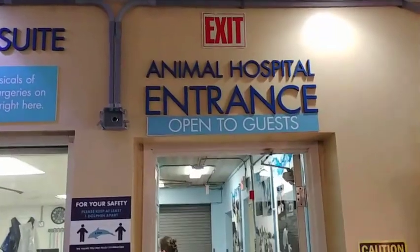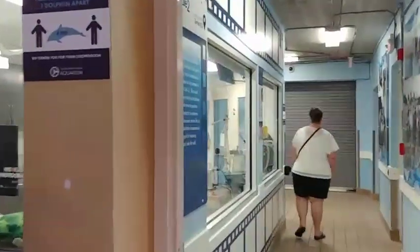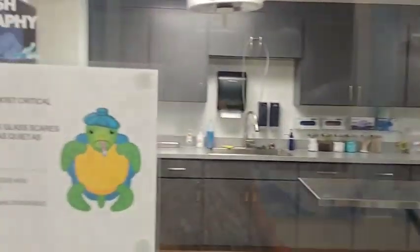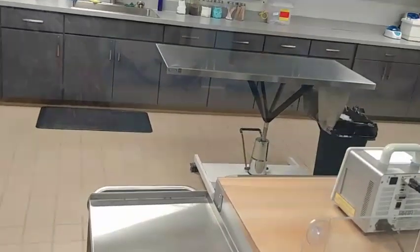Into the animal hospital entrance here at the Clearwater. Here is one of the veterinary rooms.